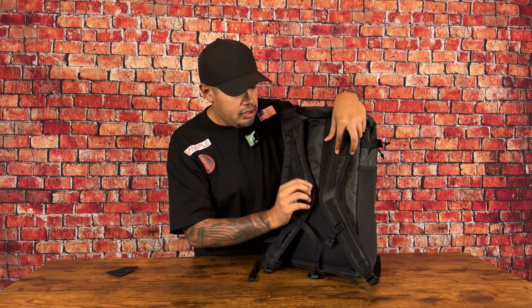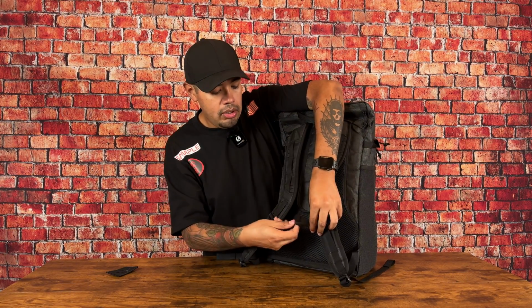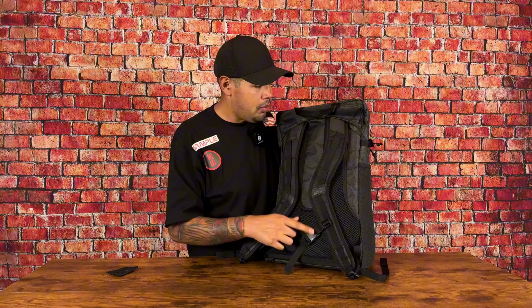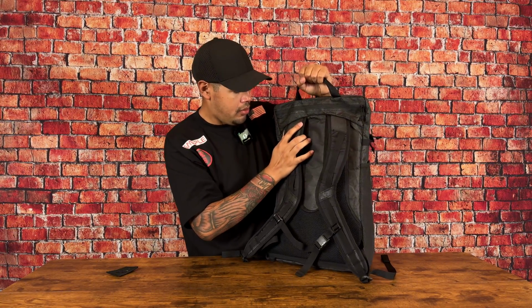Along the shoulder straps, you have 3/4 inch webbing, and they do have an adjustable sternum strap. So this particular bag has a Fidlock one. For an additional $19.99, you can upgrade your strap to the Fidlock, which I highly recommend. It makes it super easy to use. On the top here, you have a padded loop handle, a haul handle where you can grab the bag. It's really comfortable. I can tell on this particular model that they made the handle a little bit wider, and with the padding, it makes it real easy to grab.